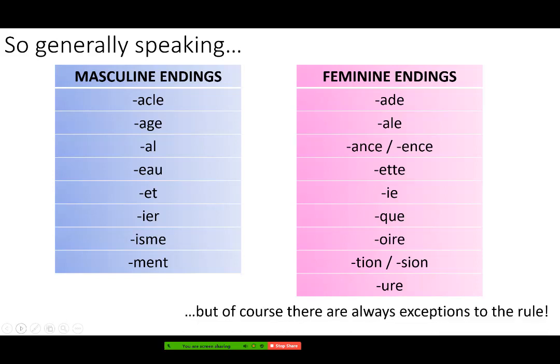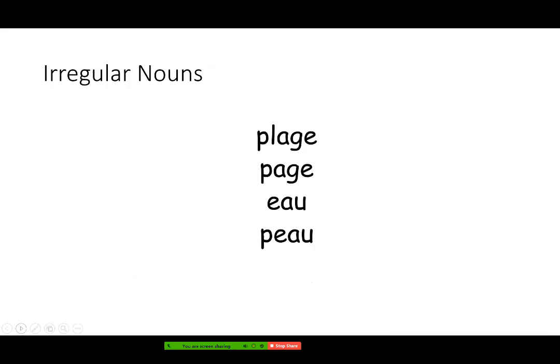But of course, there are always exceptions to the rule. So just when you think you've got it, there are irregular nouns. Irregular nouns. So we've got plage, page, eau, and peau. So we've got the beach, the page, water, and skin. So looking at the last, if you refer back to your notes, age and eau, I'll flick back.